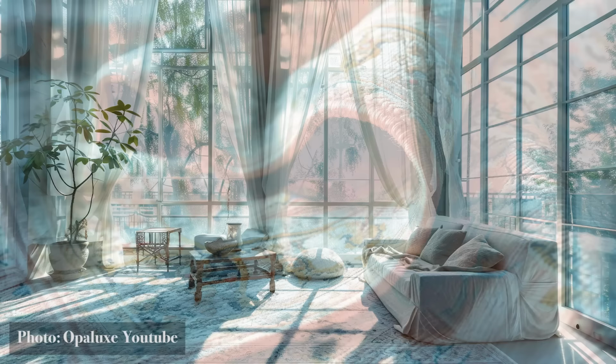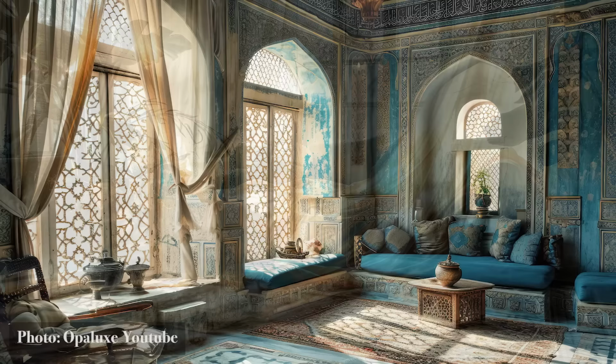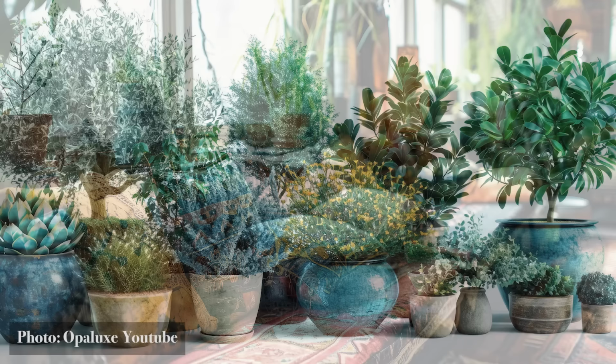Incorporating a Persian rug into your interior design doesn't just add a touch of elegance. It creates a focal point, a conversation starter. It's a statement of appreciation for the finer things in life, an acknowledgement of the beauty that lies in detail and craftsmanship.